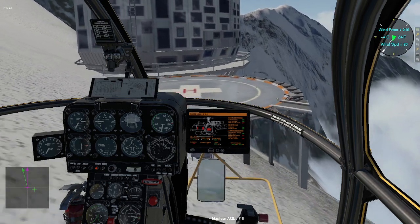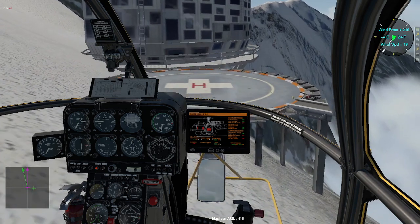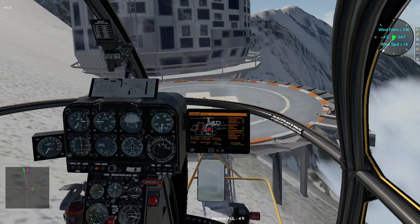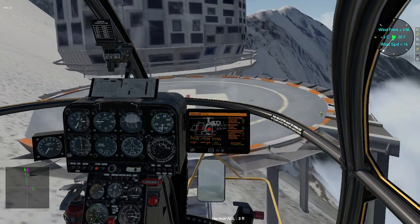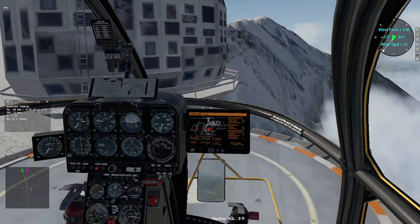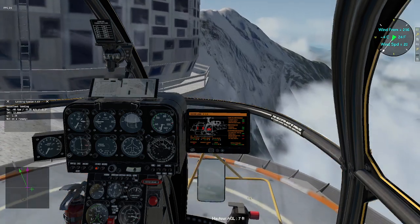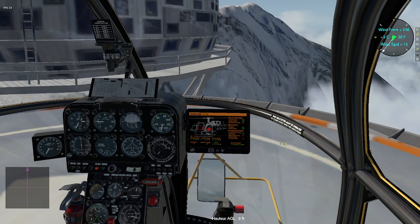Hovering, gently hovering, approaching. And I am moving on all the axes to correct things, but gentle moves. I touch a little bit. Hovering, hovering, maintaining, hovering, crash, no. Okay, as you can see, it's not quite easy.